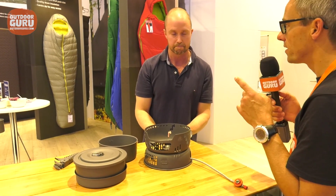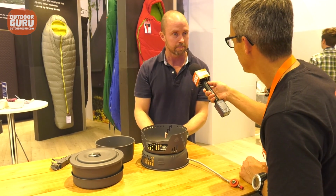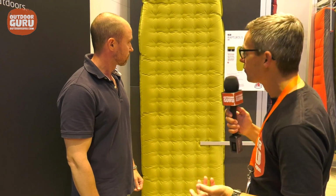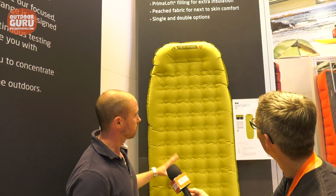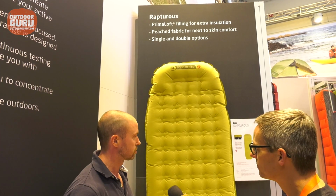Pretty cool. Now, there's also a new mattress. Yeah, we have a couple of new mattresses. Then we move over to the mattresses. The Rapturous. It looks like a very comfortable mattress. And that's the whole idea, honestly. I mean, the new thing, working with air, which has been a new thing in the outdoor industry for some years now, is that you have the option to bring something which is very comfortable and still quite compact. So a mat like this one, you see it's 12 centimeters thick.